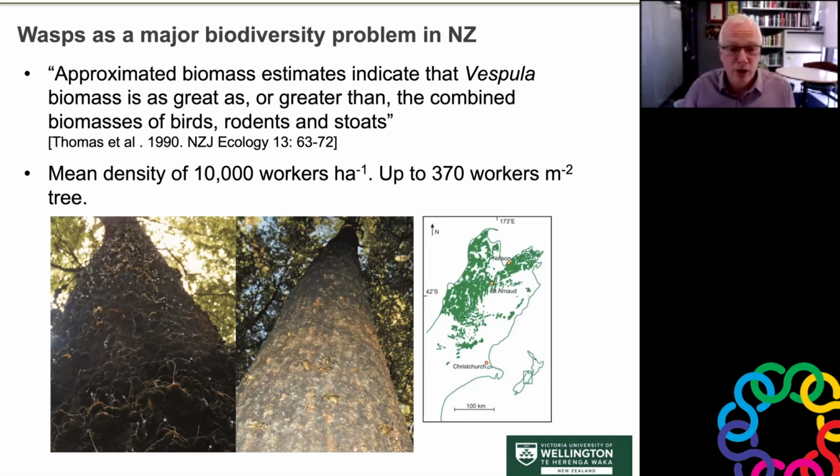Right, so if we look at vespulid wasps, primarily Vespula vulgaris, the common wasp, the biomass of those populations down there is as great or greater than the combined biomass of birds, rodents, and stoats. Huge populations down there. Massive effects, right? Up to 10,000 workers per hectare, 370 workers per square meter of tree, wherever there's really honeydew beech forest, and they change it substantially, right?